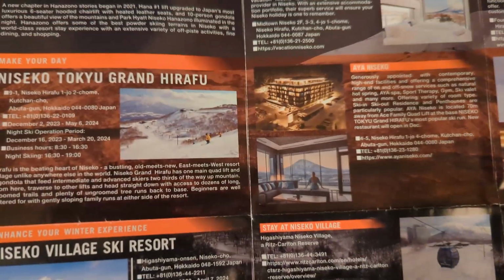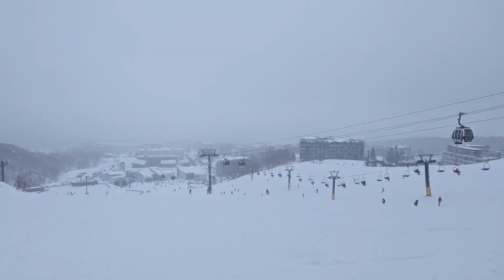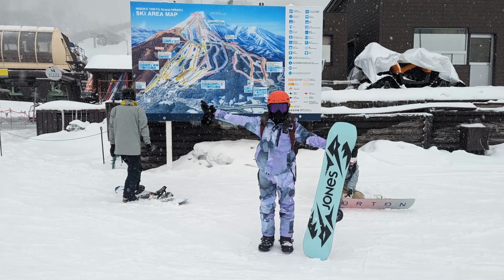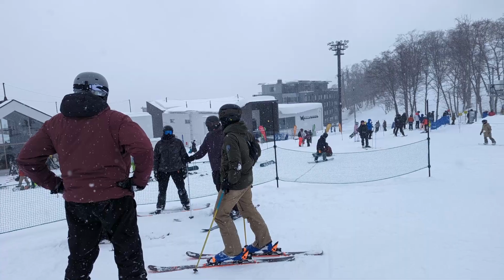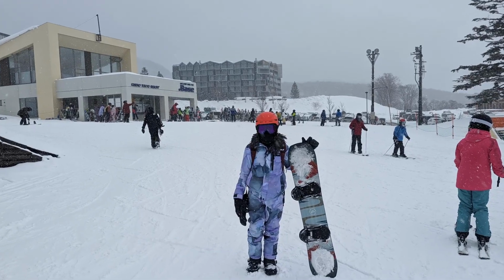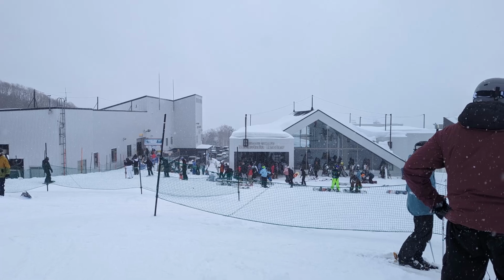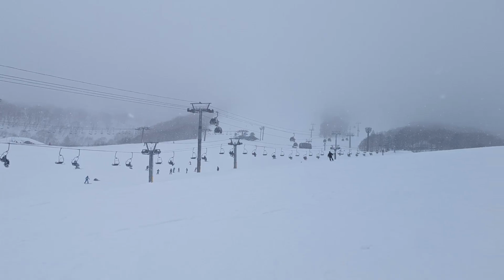The second resort, Niseko Grand Hirafu. Hirafu is the beating heart of Niseko, a bustling old meets new, east meets west resort village unlike anywhere else in the world. Niseko Grand Hirafu has one main quad lift and a gondola that feeds intermediate and advanced skiers two-thirds of the way up the mountain.